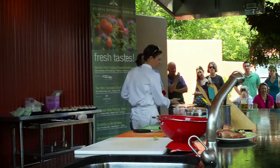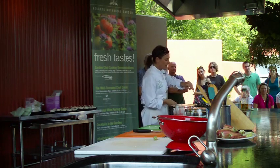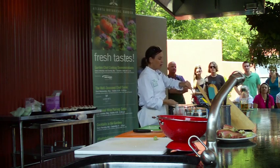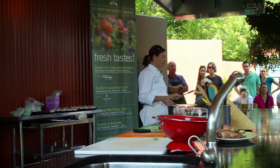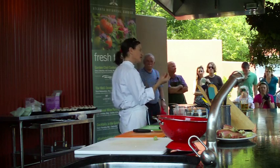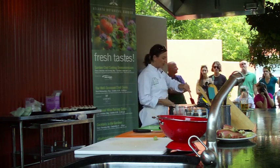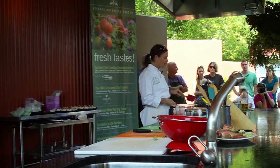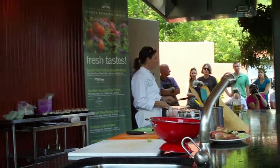All right, so when you have an okra that is a little more young than mature, that's what you want to work with. The older your okra is, the slimier and more bitter it's going to be. So you do want to get it as fresh as possible and as young as possible. I know you heard that, Jim.